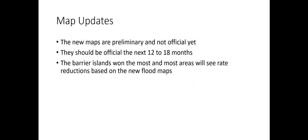So what we're going to study today are map updates, basically how the flood insurance maps are being updated and how that affects flood insurance rates across the board for your buyers. These are preliminary map updates, so they're not official at this point, but I would expect that over the next 12 to 18 months you will see them become official. What we see is that the area people were the most scared of, the coast, actually had the biggest wins.